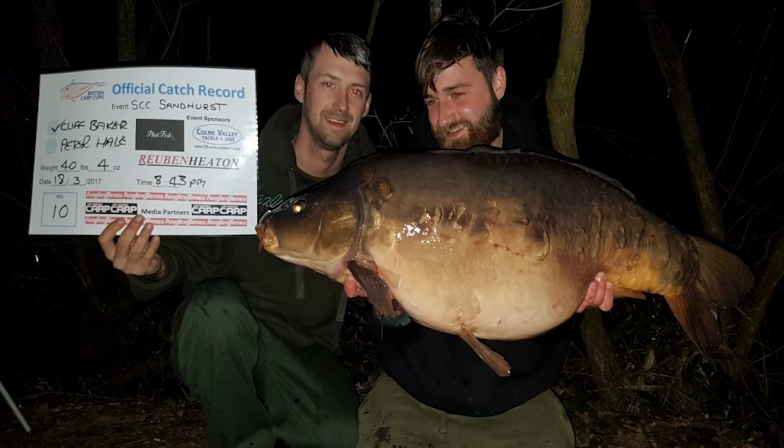It's a massive fish by any stretch of the imagination for any lake, but they're in there to be beat, and I can see it happening the way people are catching. Yeah, and they're definitely in here. Numerous 40s, a couple of 50s. It only takes a couple of seconds, one bite, doesn't it? Peter, might it be you that catches it? Oh, fingers crossed. Well, good luck to the both of you. Thank you very much.